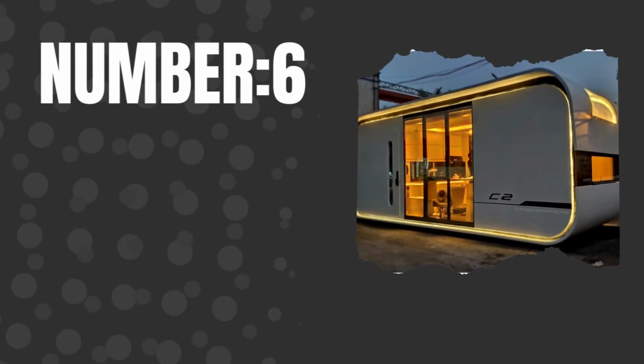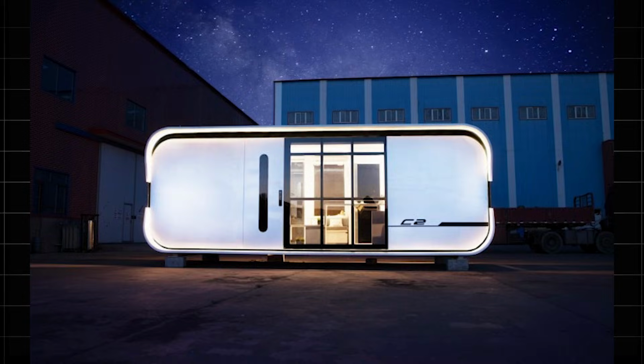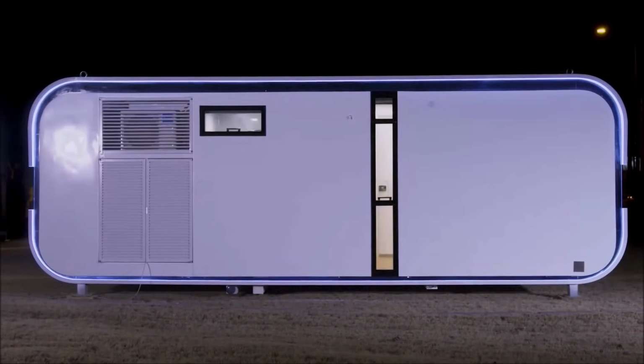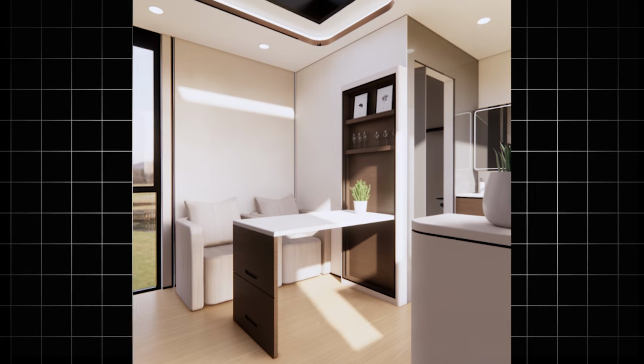Number 6. Cube 2 by Nestron. Back to Nestron, but this time we're looking at their 2-bedroom smart house. Starting at $59,000, the Cube 2 offers 328 square feet with an open concept layout and a unique skylight for stargazing.